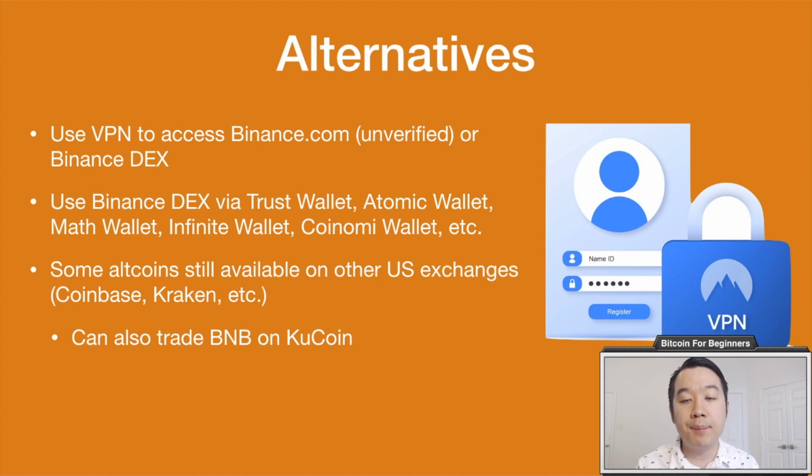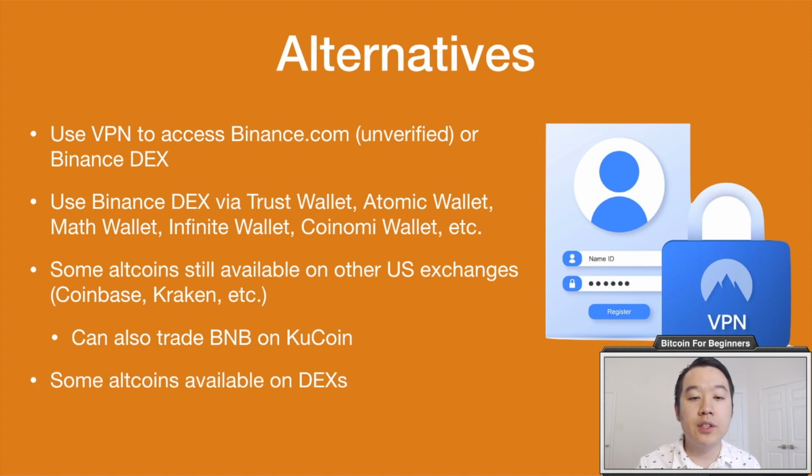And you can also trade BNB on KuCoin. Some altcoins are also available on decentralized exchanges, so you can still access them there even if you can't on Binance.com anymore. Or you can also just use Binance US exchange when it launches.